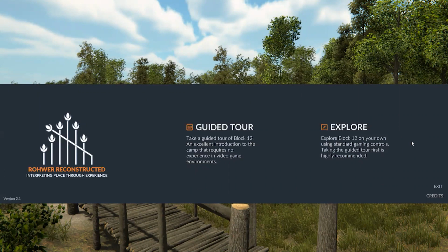For those of you who might be experienced gamers, I completely recommend the self-explore mode. If you're not familiar with 3D environments and have never used 3D controls or gaming controls before, then I recommend that you start with a guided tour, and then whenever you're comfortable, you can enter into self-explore mode at any time.